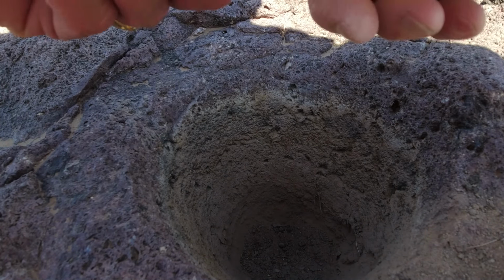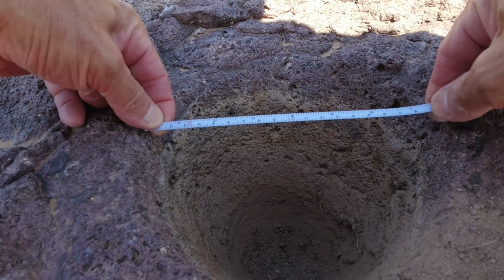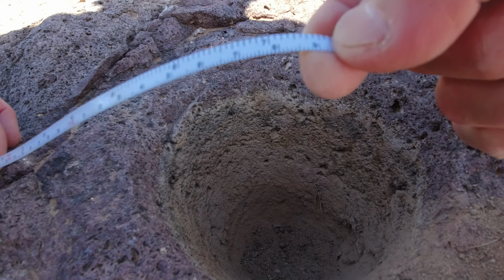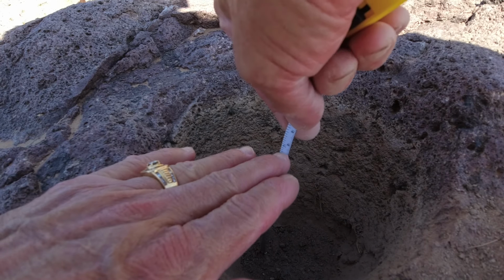This one is filled with dirt. Let's get a measurement here. That's just a little over 7 inches, and there's dirt down in the bottom there.